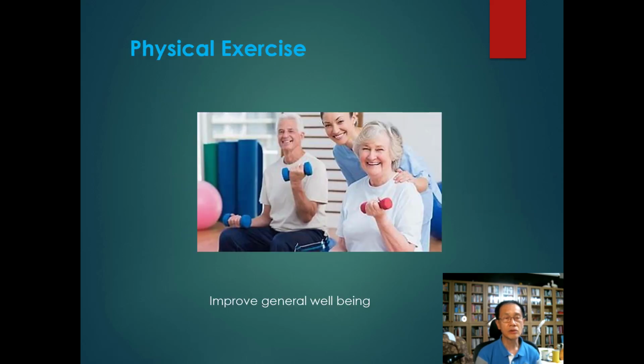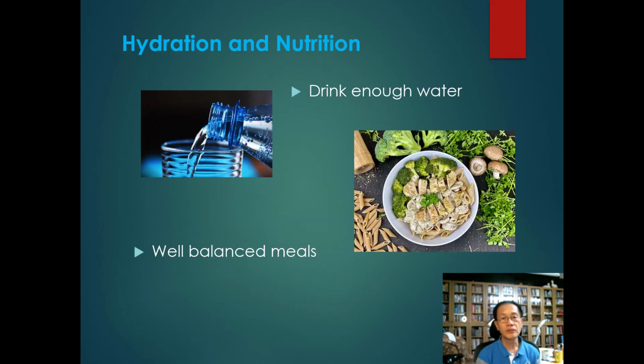Physical exercise is also very important for improving general well-being. Physical exercises should be performed in addition to the chest physiotherapy or chest physical therapy. Hydration is very important. It means drinking enough water to ensure that the sputum and phlegm remains fluid, that is, to reduce the viscosity of the sputum and phlegm. Balanced meals are also very important, containing protein, carbohydrate, lipids, mineral, and vitamins.